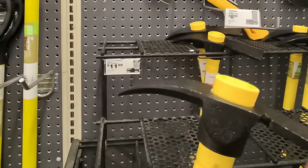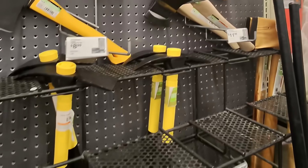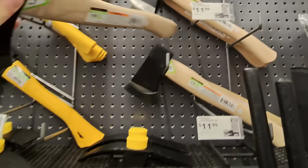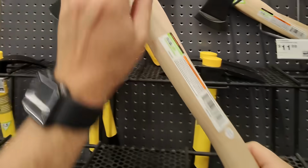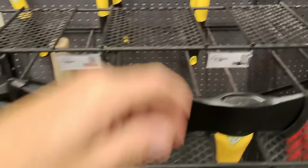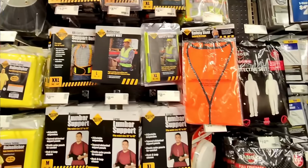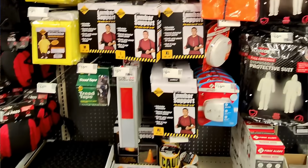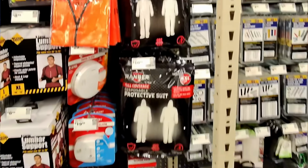Now, a couple of the axes and things like that have these plastic handles, and I'm not real sure how much I trust those. But maybe buy one and test them out and see what your options are. If that handle does break, what your options are for adding another one on there. You've also got PPE, personal protective equipment. You've got gloves and masks. They've even got bodysuits, although I'm not sure how high quality that is.